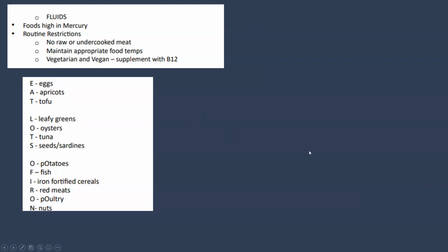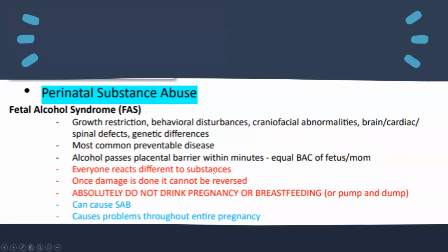Going into next would be substance abuse. When we're talking about alcohol, it's FAS, fetal alcohol syndrome. This one's very harmful, and it results in growth restriction, behavioral disturbances, brain effects, spinal defects, genetic differences. It's the most common preventable disease. Alcohol does pass that placental barrier within minutes.